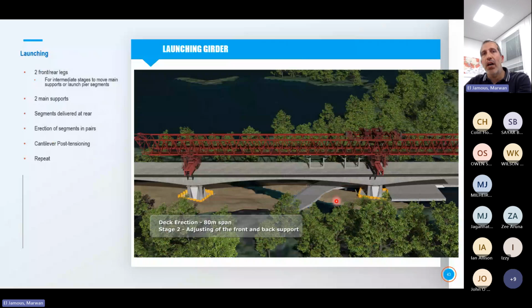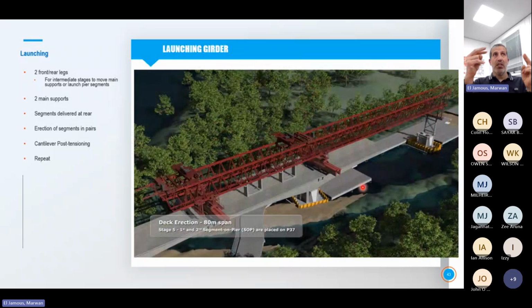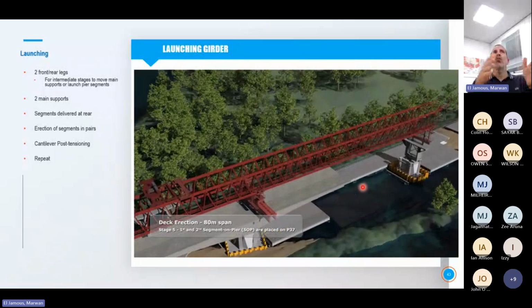once the two segments are in position on both sides of the pier, we have one pair of tendons that run through those two segments that are stressed. This will create a balanced cantilever, or cantilever that is self-supported and able to take the load of the next pair of segments.